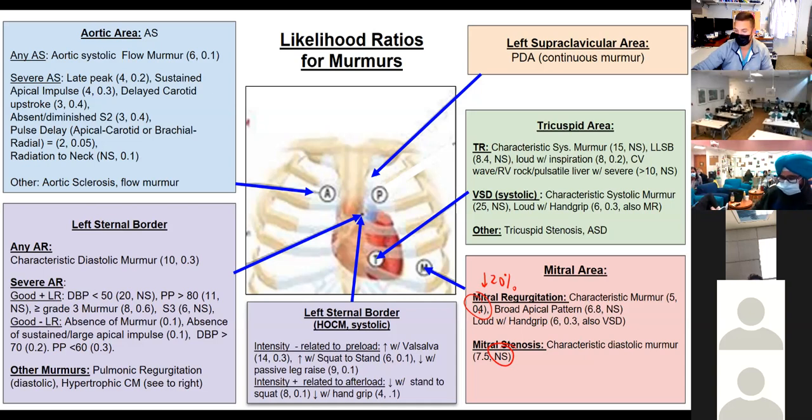But I thought it was kind of interesting because you always thought that patients who have these valvular diseases will present with a murmur. And it's actually not always the case, which is kind of crazy.